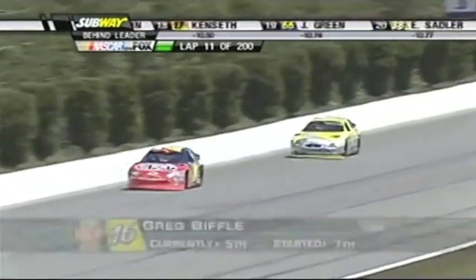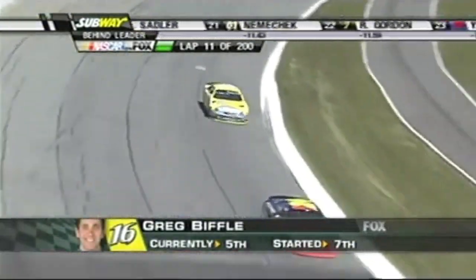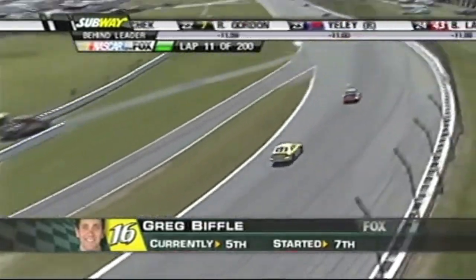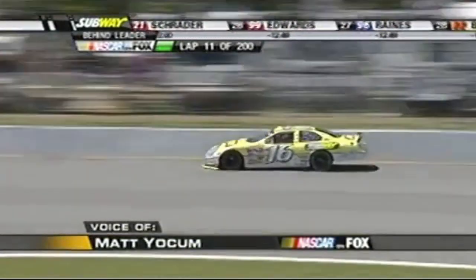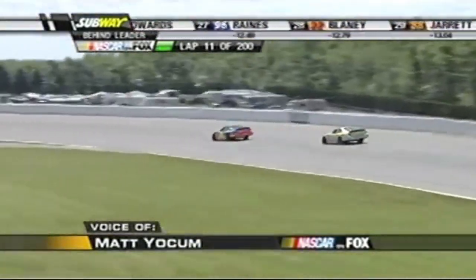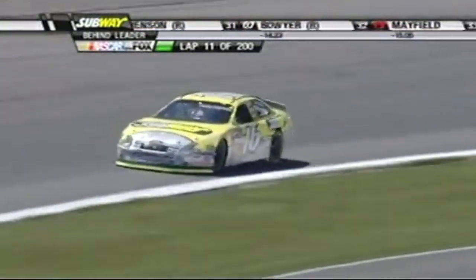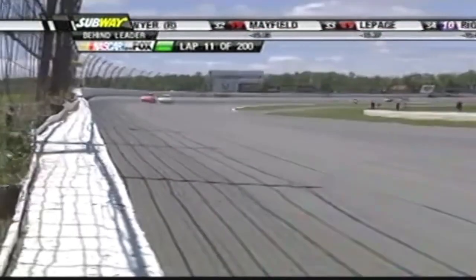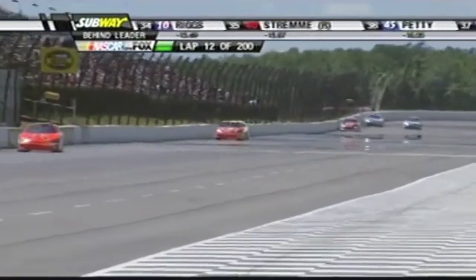Greg Biffle in 5th place, 3.7 seconds off the lead, tracking Jeff Gordon over the tunnel. Matt? Biffle in the 16 on the move, Mike. In fact, he's faster than the 3 cars in front of him. Biffle paid a visit to the infield care center this morning, battling flu-like symptoms, congestion in his head and his chest. He was very thankful. He told me that the temperature very cool today, 60 to 63 degrees. Biffle says the car has great staying power on long runs.